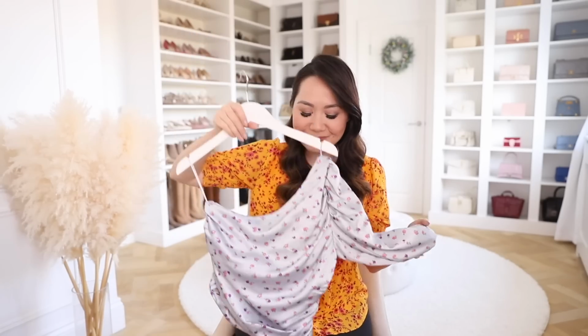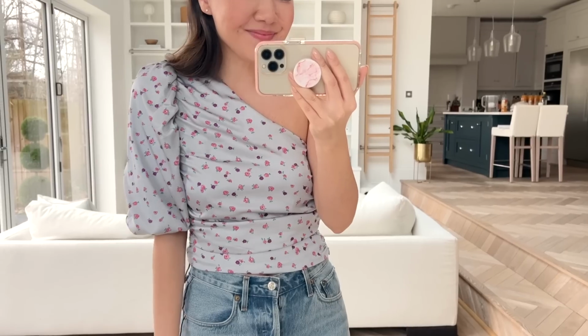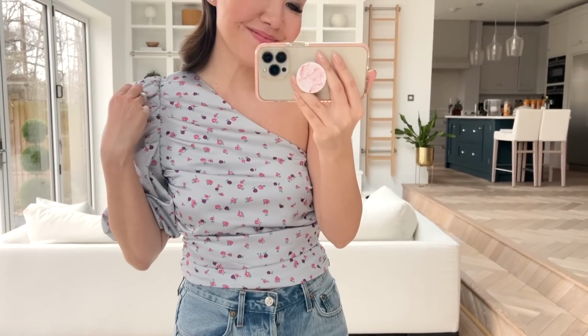Next up is this beautiful top, and I feel like this one might be a little bit like Marmite in that you either love it or you hate it. I am definitely in the love it category. I just think it's so beautiful. The fabric is so crazy soft. It's this beautiful kind of satiny type fabric. It just glides across the skin.